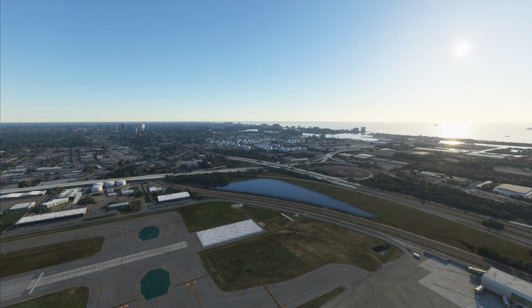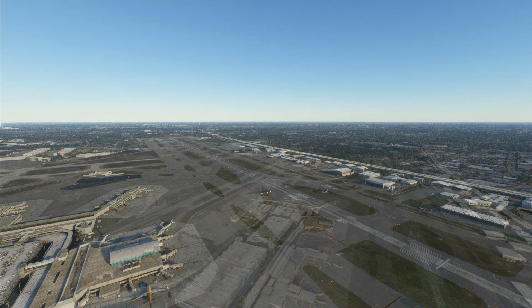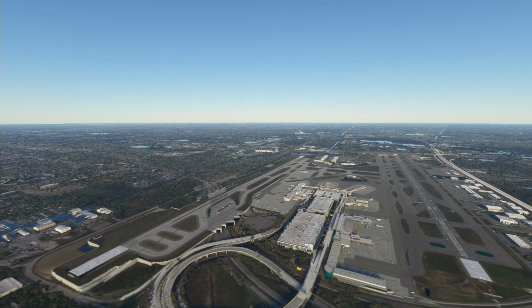Sun's well up now, just looking across the threshold of 28 right down here towards the northeast. There's the fuel farm, and you've got hotels and bits and pieces across the front there. And a look to the northwest. It's very nice. Very nice. So just a tracking shot from high up there to show you the two runways and the airport generally.